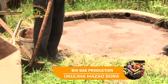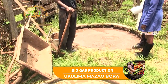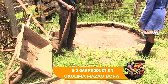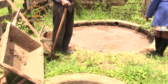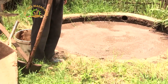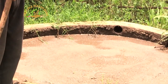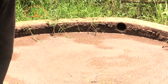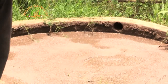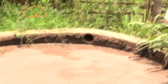So this is the mixture that has already been digested here. You see? And then this is one product which I was talking about as a slurry. And this slurry, when it is full here, it overflows through that outlet there. Now the dome there, it was holding the gas up there. As it is continuing digesting, it pushes the slurry, it comes out and goes.